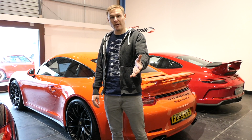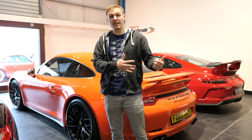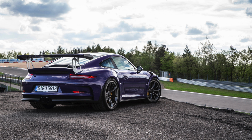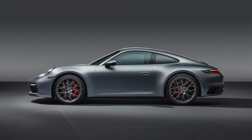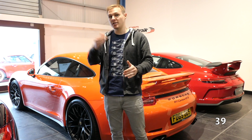That was a trait, if you remember, that started with the 918, has filtered down with the 991 generation Rennsports in the GT2 RS and the GT3 RS, and has now finally found its way onto the Carrera range. So like I say, 20-inch at the front, 21-inch at the rear. They won't be centre locks though, that will stay for the GTS range and above.